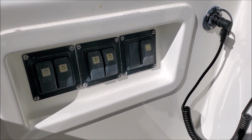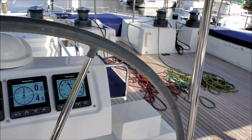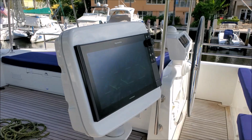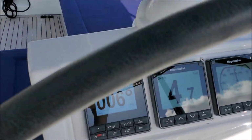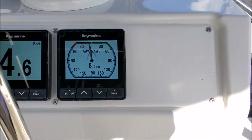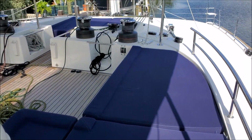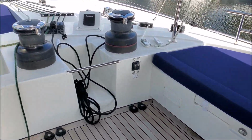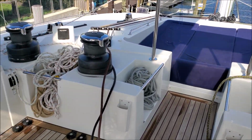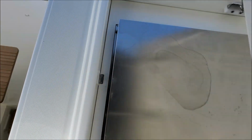All new electronics in 2020. Dual helm stations aft give the captain great visibility, and all maneuvers are away from guest areas. There are great seating and lounging areas, and a refrigerator up on the fly.